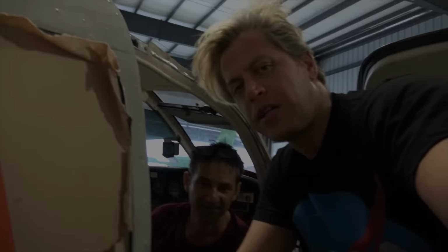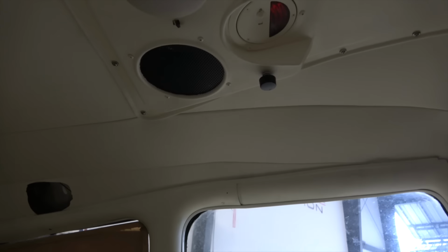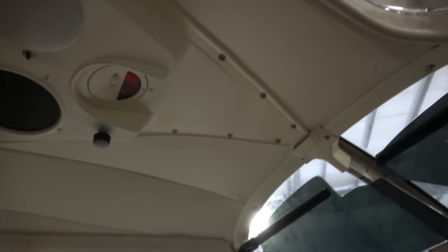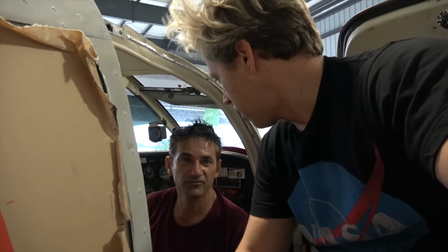Hey guys, I'm here with Sanjay. What's up, buddy? And he's installing the interior, as you can see. So, you know, we're just working hard, and it's almost done. How much more work do we have to do? About another day? Yeah, another day, and it's gonna be done with all the seats.